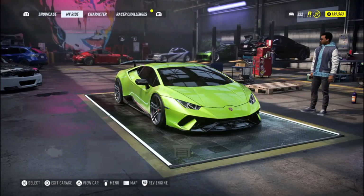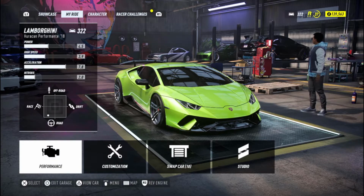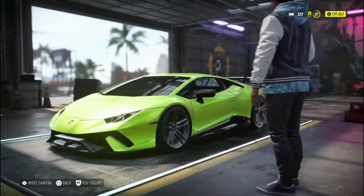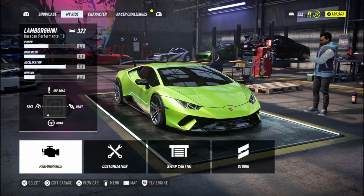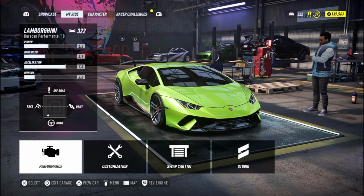But enough with that. The last vehicle I had in that video was the Alfa Romeo. You may be asking where it is, since I see all these other vehicles. Well, I actually sold it. I got rid of it in place of all of these other ones. So I got the Lamborghini Huracan Performante.